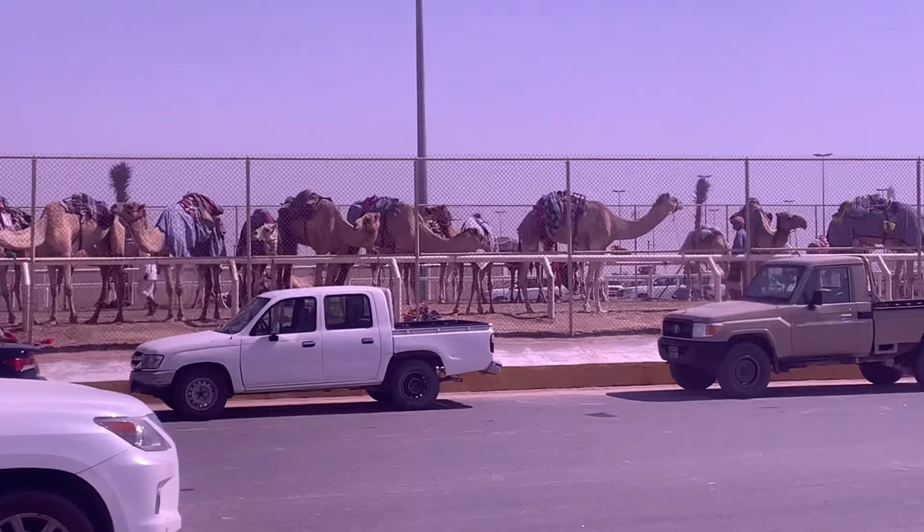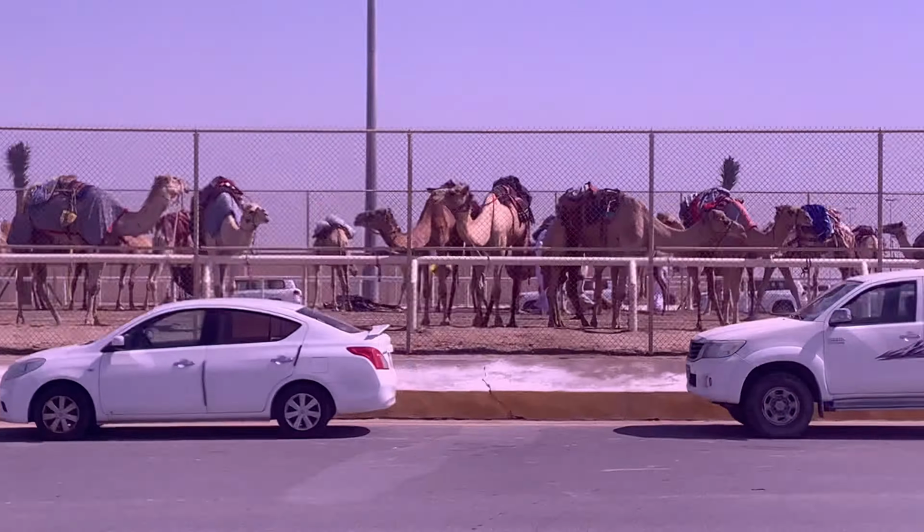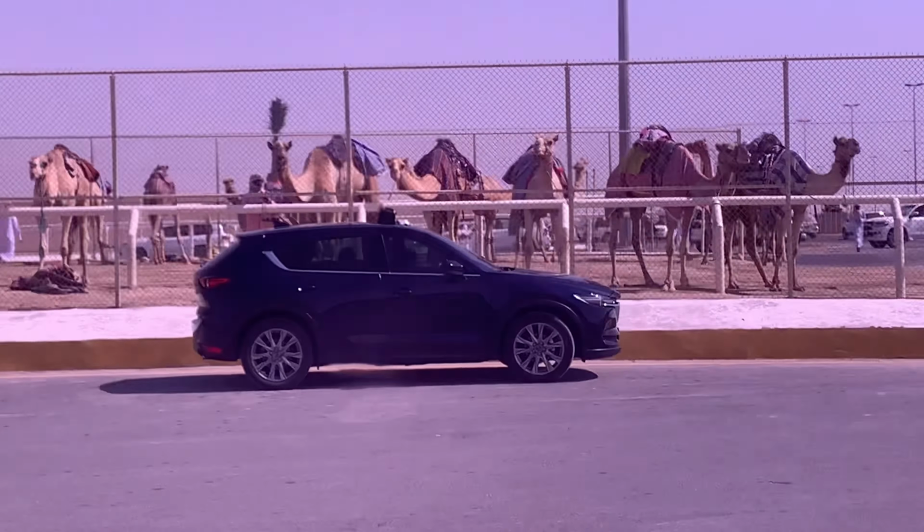Now see, these camels are ready to pick up the... The camels have already finished the race. Look at the numbers of camels which are waiting.